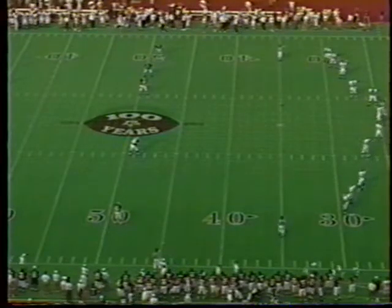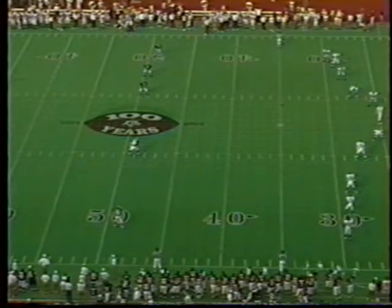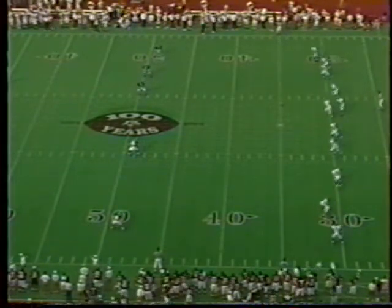And is that right? Michigan had won that ball game. Michigan won the game, didn't they? Michigan beat Notre Dame 24-23.